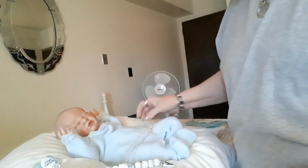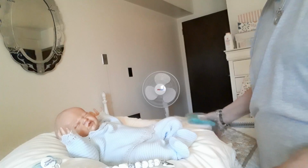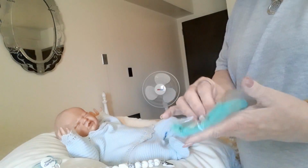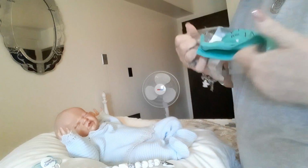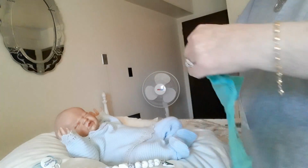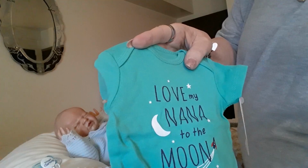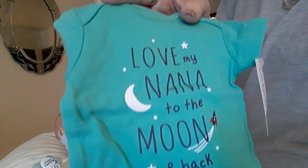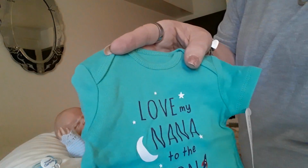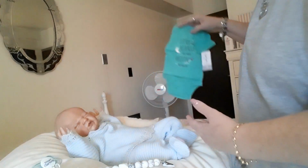And so I am going to change him into an outfit, but I'm not sure yet which one. I got a couple of things through the mail from Carter's that I ordered. As you know, they had a good sale. And I just got this because of what it says. Love my Nana to the moon and back. Isn't that precious? And it's a really, really pretty green. I just got that because of what it said.